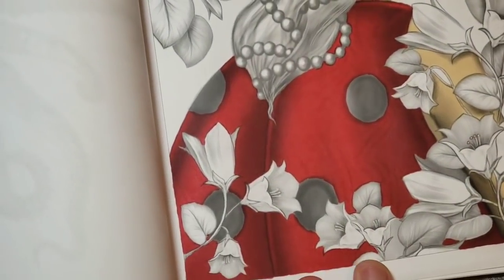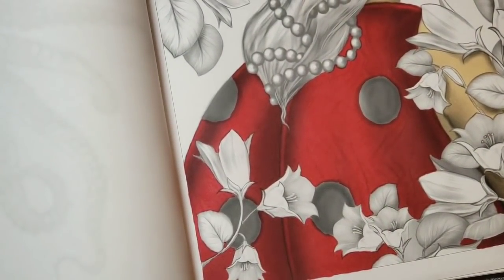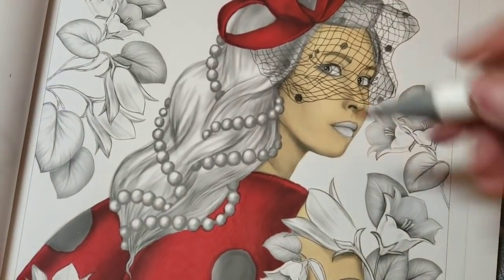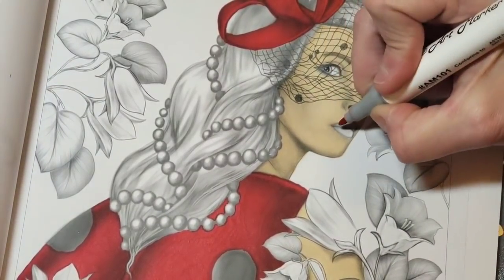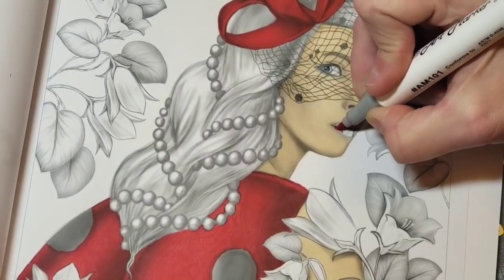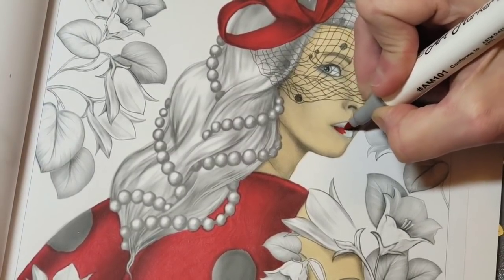Okay, I just kind of wanted to get the red down that I was putting down. I mean, maybe I can do her lips red too. And I noticed I completely missed a little part of her skin.